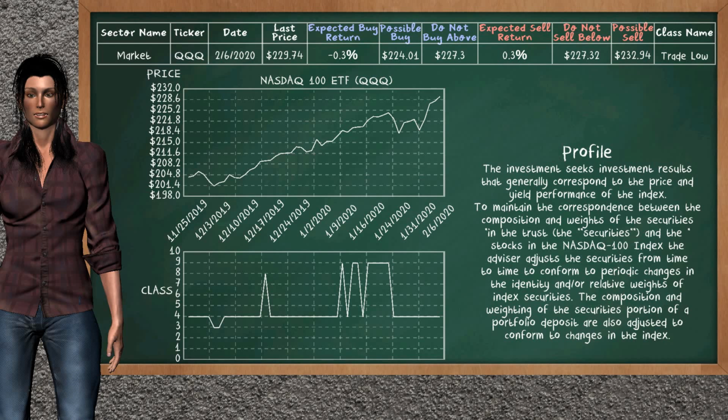NASDAQ 100 ETF belongs to the trade low class. Today, our analysis does not list it as an opportunity to buy or sell.